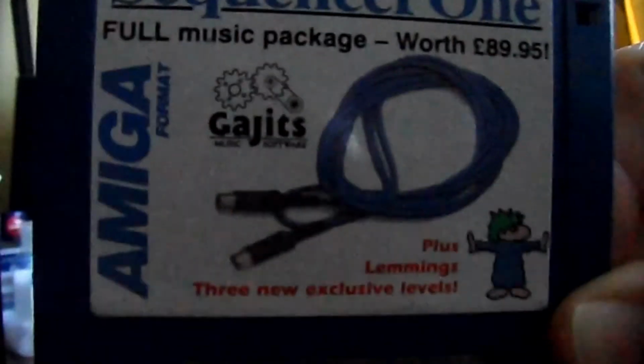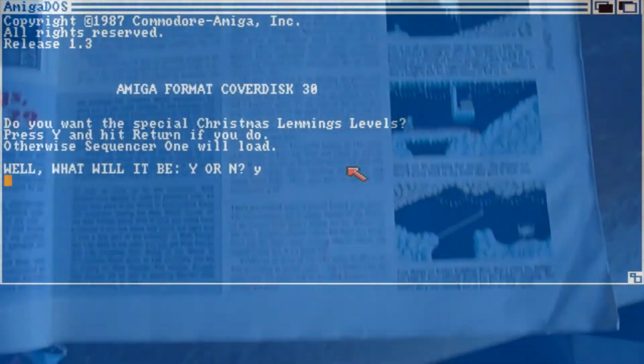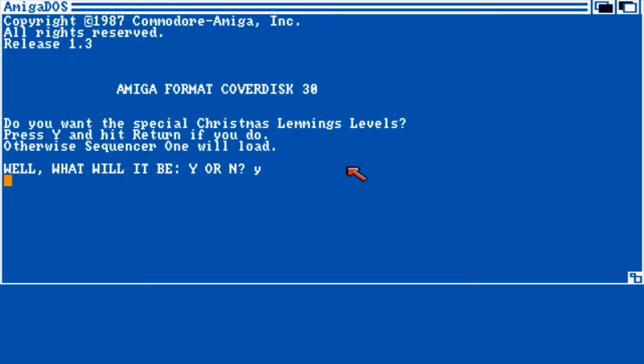So this was a way of Amiga Format giving its readers something nice for the Christmas season, and also it was a good promotion for Psygnosis and their new game Oh No More Lemmings, which was just about coming onto the shelves at that point. I think it might already have been on the shelves. It's probably one of the best ever issues of Amiga Format, because it was a double issue that month. There were over 300 pages in the magazine. It was absolutely huge. So yeah, good memories.